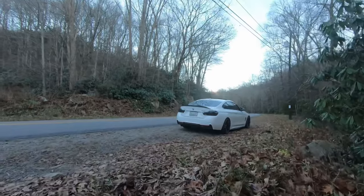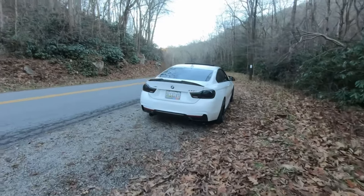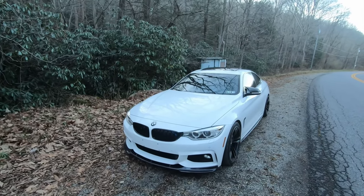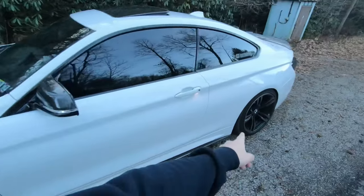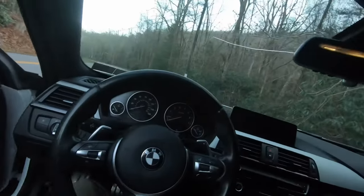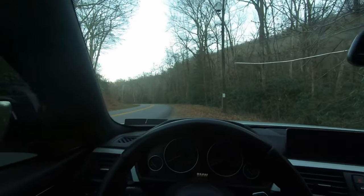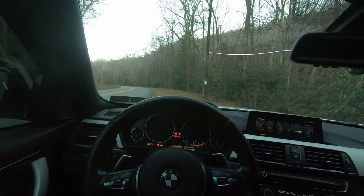Whew! Look at that sexy thing. Dang. I mean, for not being an M4, it looks a hell of a lot like one. I'm telling you, for anyone who has one of these cars, 437M wheels with KW coilovers is an insane combination. Whew.